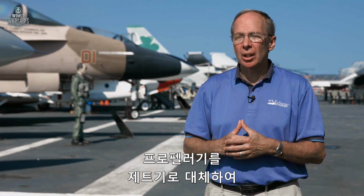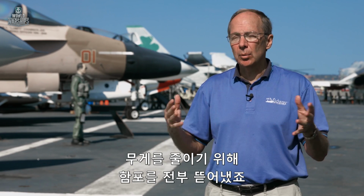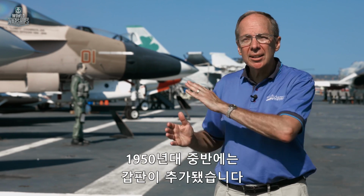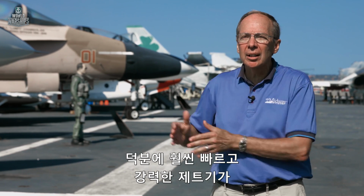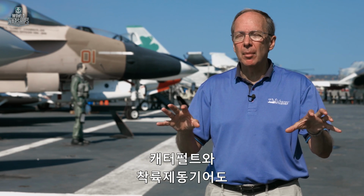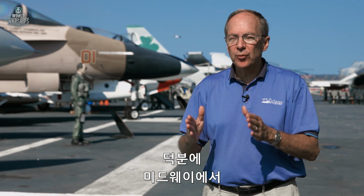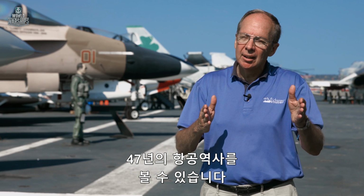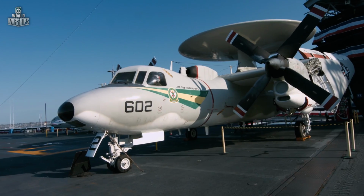So many things had to be changed on Midway to accommodate jets and get rid of most of the propeller planes. The cannons around the edge of the ship were taken away to reduce weight because they were no longer needed. A second angle deck was added to the ship in the mid-1950s so that there would be a landing area as well as a takeoff to accommodate the faster, more powerful jets. The catapults and the arresting gear wires, they all had to be modernized and strengthened to accommodate jets. So when you're standing aboard Midway, you're standing aboard 47 years of naval aviation, from the beginning of the jet age in the late 1940s all the way through 1991.